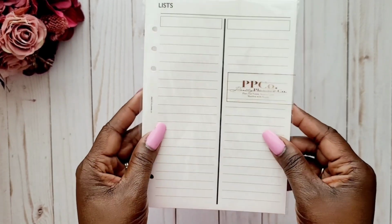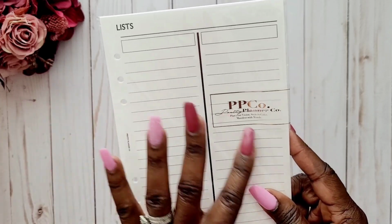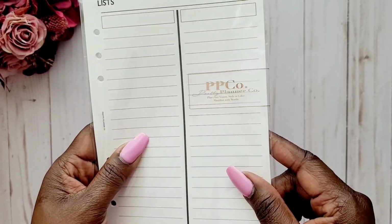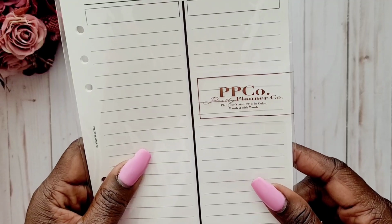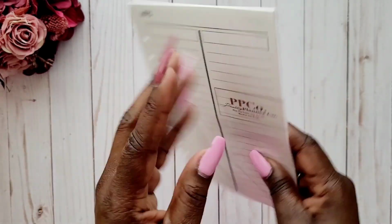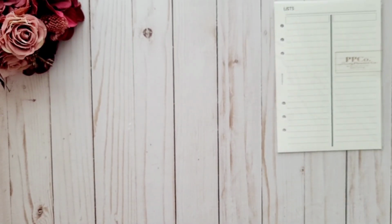So the first item up I picked up was this list insert. And you'll see why I picked this up. It will be great if I want to do maybe a home or work task, breaking up different sections, or even trying to do a routine schedule. I can use that for that. I'm just trying to figure out what I want to really use it for. It'd be great to have one section for AM and one section for PM as far as a routine. But it is double-sided. So I did get that one.